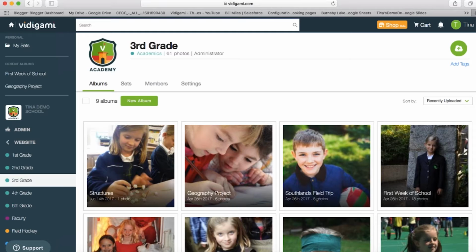I didn't show you one of the most exciting features that we have in our system, so I've just gone back a minute here. When you're in our system and looking at different photos, one of the real powers of Vidigami is our searchability. Because when a photo comes into the system, I had showed you me uploading to Geography Project. When my photos go into Geography Project, they're automatically, instantly tagged school year 2017-18.